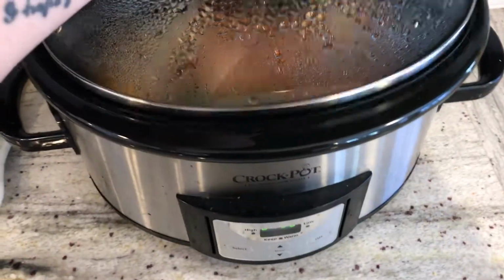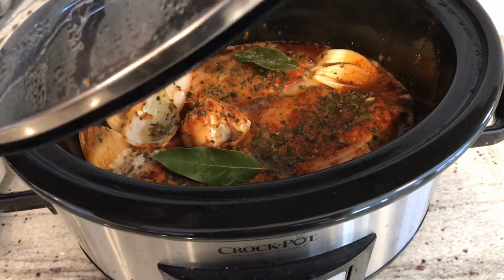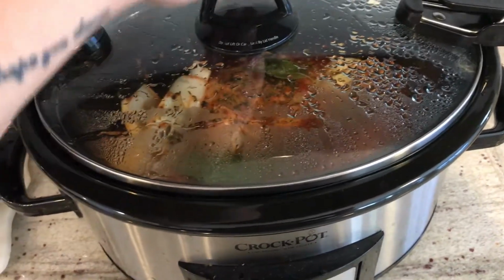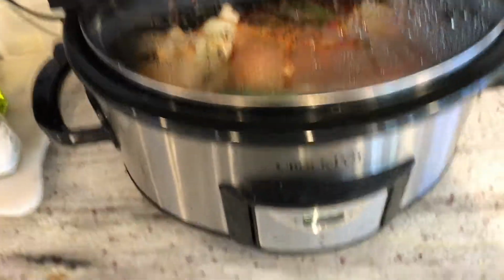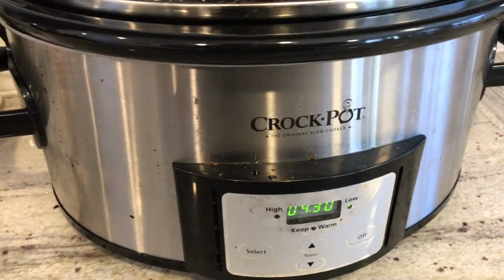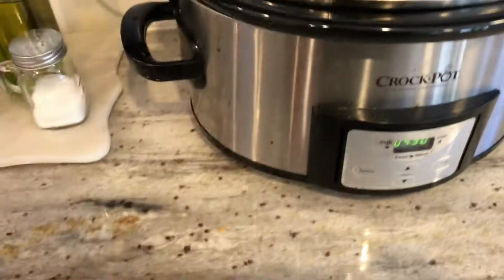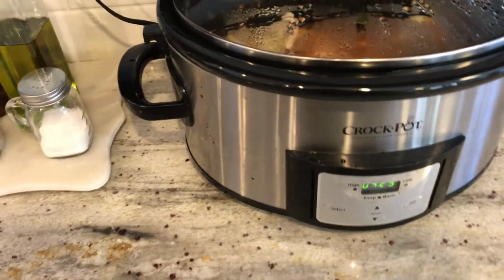So I'm just checking on my chicken now. After lunch, just making sure everything's looking okay, and it was definitely cooking along. We still had quite a while on it, and as you can see, I don't clean my crock pot. That is the dirtiest crock pot I've ever seen, but hopefully that doesn't bother you guys.